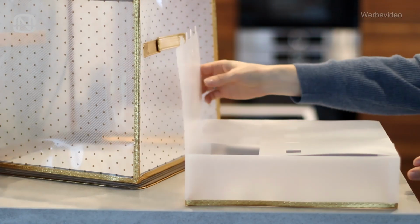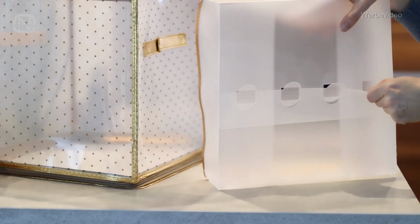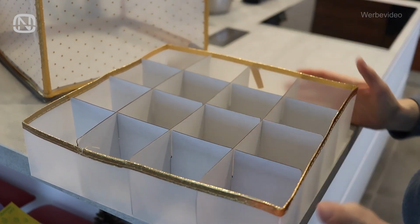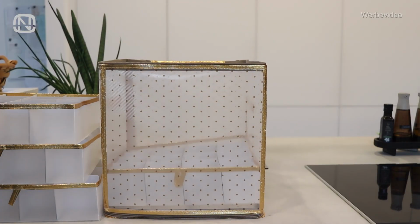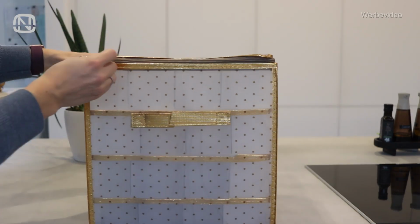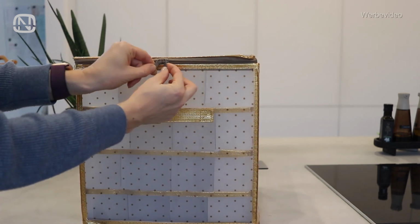Next I moved on to the inserts. This part was also straightforward. First I assembled the main structure, then added the dividers. The dividers connect to each other, creating individual compartments. Each box has 4 layers of compartments that stack neatly inside the main box like this. The result is a very compact, convenient organizer that keeps all my Christmas ornaments neatly arranged. Now I can take down the tree without stress.